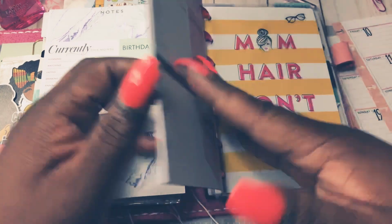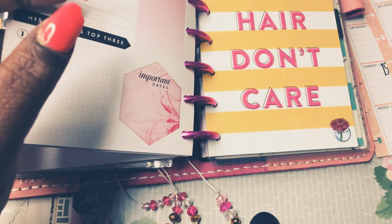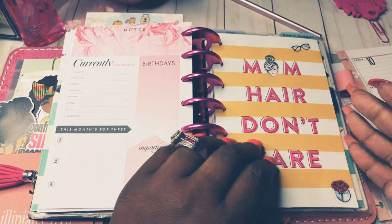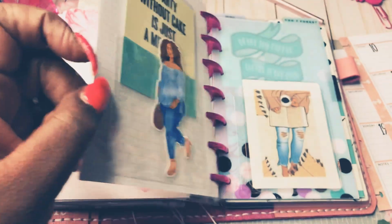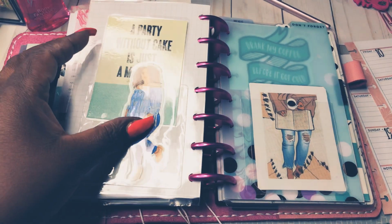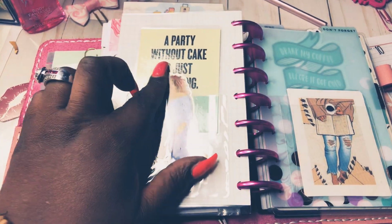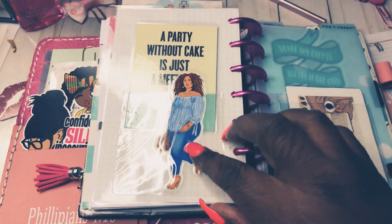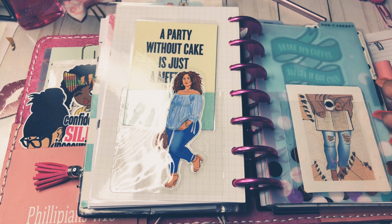Go forward is another month, May, April. Hold on, sorry. So I have to date these. Then here's another die cut. A party without cake is just a meeting. It's a Gold Mine and Cocoa girl, that's me. This one I love.